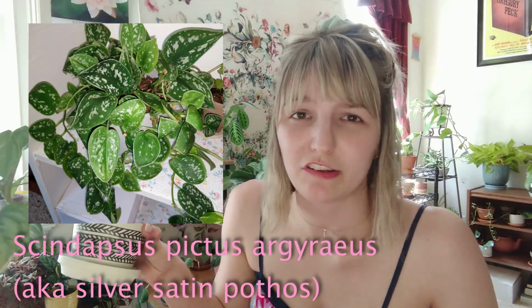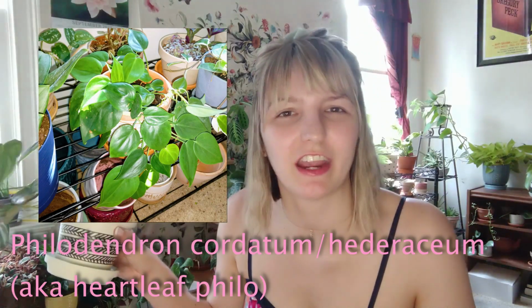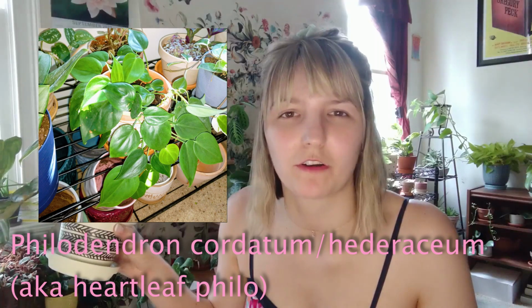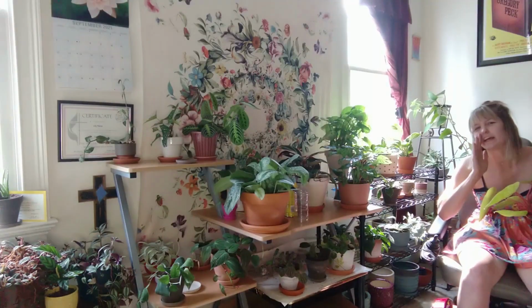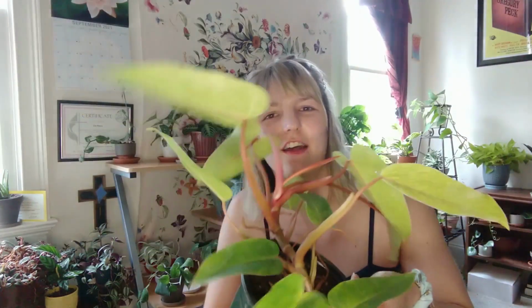silver satin pothos, aka Scindapsus pictus argyraeus, and I love Philodendron heartleaf, aka Philodendron cordatum, or Philodendron hederaceum, so I can live without this in my life if that's what it comes down to. Drum roll, please! Ta-da!